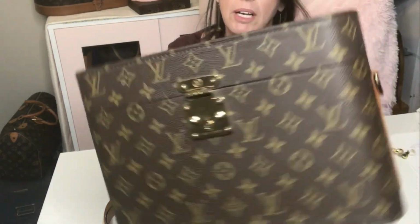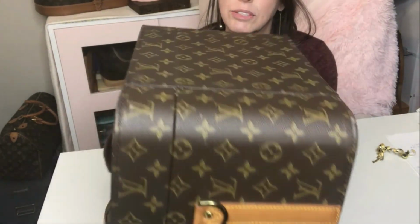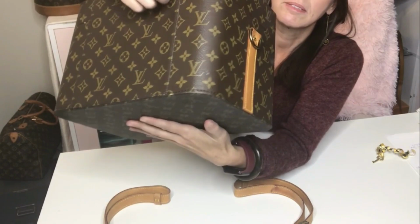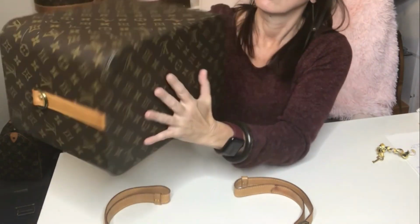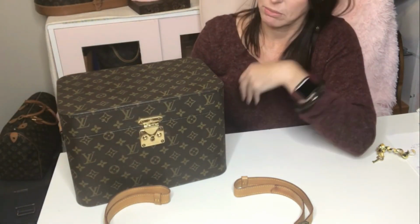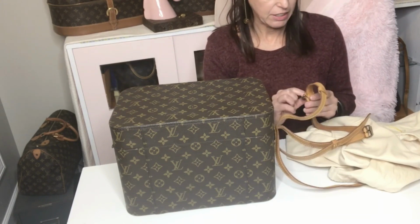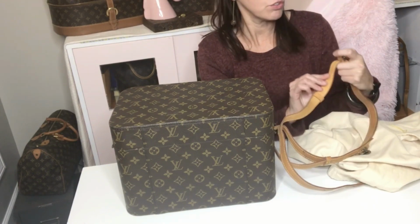how crisp the monogram looks. They had to repair the seam just because it became unglued in the back here. Over 30, almost 35 years old. Just look, the canvas is amazing on this if the camera doesn't pick it up. I did find the location. It was made in France. I don't see a date code anywhere on the strap, but MI is on the strap.